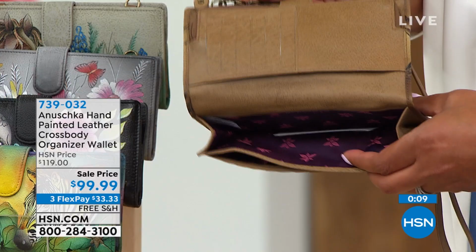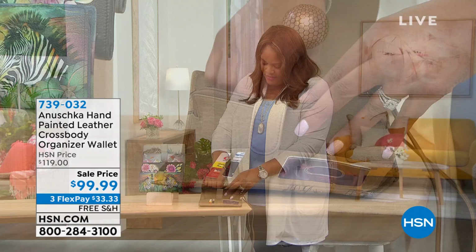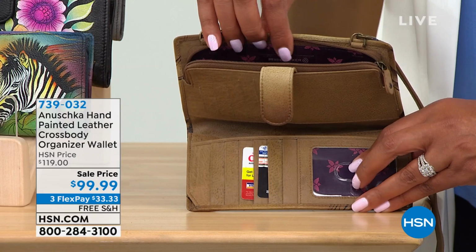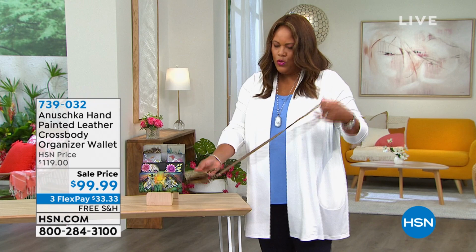And look at all the organization. So you can put all your credit cards there. You can put your pen in here. You can put your checkbook in. You have a zipper component, just like you said, that you can put your lip gloss. Do you see how you have all of these, especially the zipper? You rarely find that on a wallet. And I just love that about it. It snaps right here. But the fact that you can remain hands-free, so when you go into the grocery store, you don't have to do the crossbody, but if you want to, you have this gorgeous little wallet.